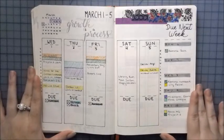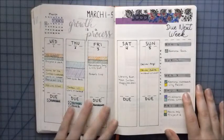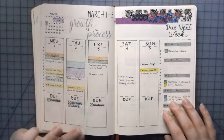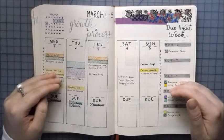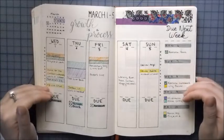And then this is what my weeklies look like now. So I don't have a dashboard. I don't have journaling. I don't have any of that. I wanted a time bar kind of thing, so that way I could visualize how much time I had in between things, because between Mary Kay, classes, and just free time, it was hard for me to figure out how much time I had in between what. And this really helped me figure out how much free time I actually had to get stuff done.